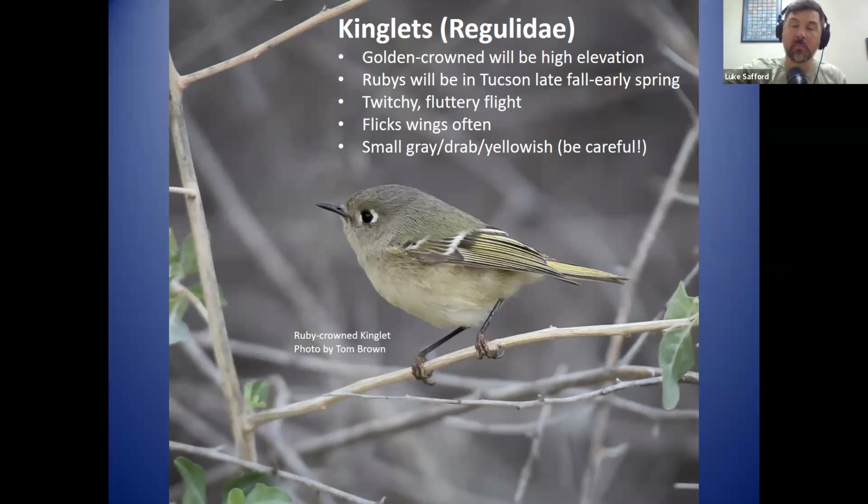Moving on from color, think about behavior. Bouncing around, flicking the wings often, can have a fluttery flight, twitchy, can act like a flycatcher a little bit. But again, I love that way of describing it with a squished head. Not very many other birds have a kind of squished-in head like that. They're also really small. They've got the two wing bars, but body shape and bill shape, just hone in on those things rather than the color.